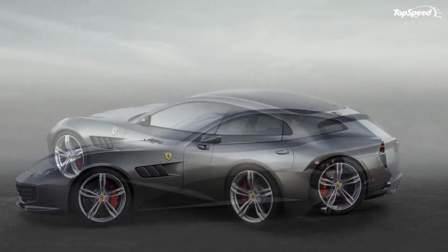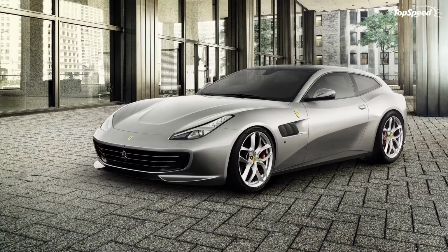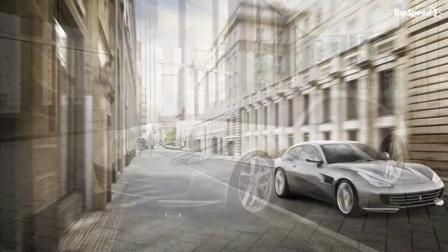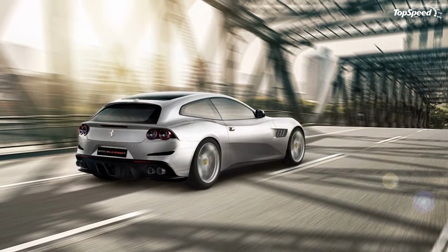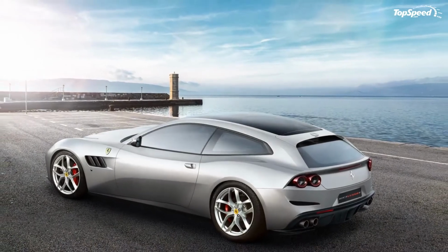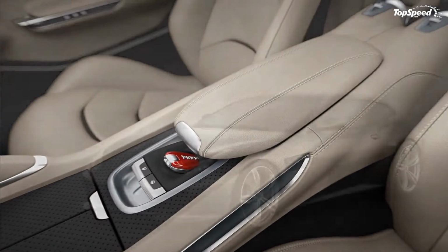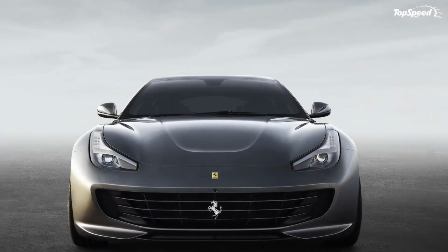Compared to the other V8-powered Ferraris, the GTC4Lusso T is a bit more powerful than the California T, with 552 horsepower and 557 pound-feet, but less powerful than the 488 GTB, with 661 horses. Interestingly, its 561 pound-foot torque output is similar to that of the sportier 488 GTB. Another thing that sets the T apart from the GTC4Lusso is the lack of an all-wheel drive system.